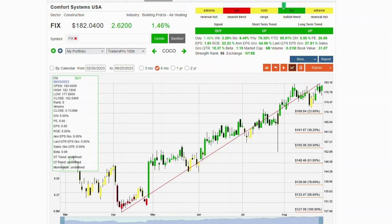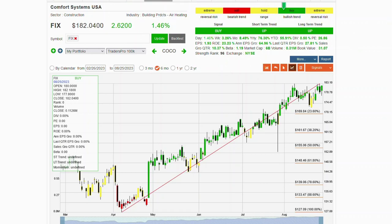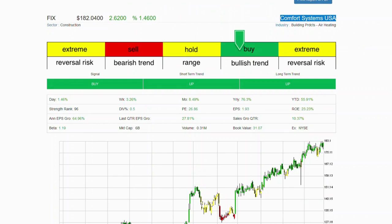It has gone recently from a hold signal to a buy signal within the last few days, and as of yesterday had a new high on this 6-month time frame, and is up about 1% or so today. It's got this bullish trending profile, all green with nice fundamentals sitting in here, and that's just a quick glance to see what the overall fundamental profile looks like.